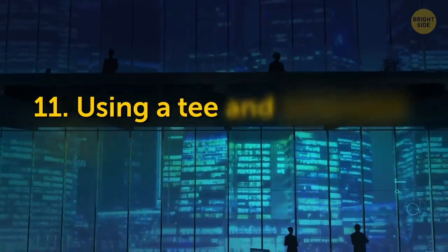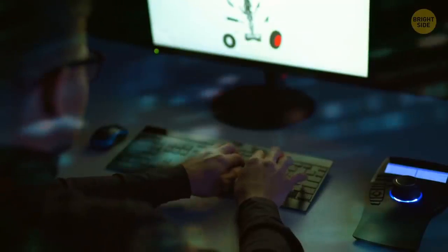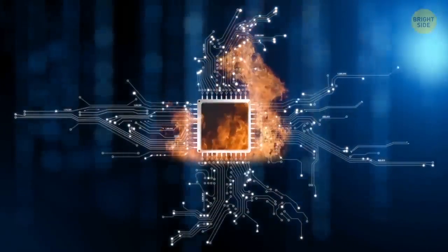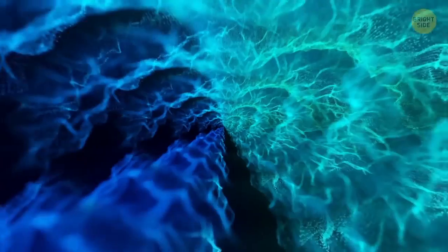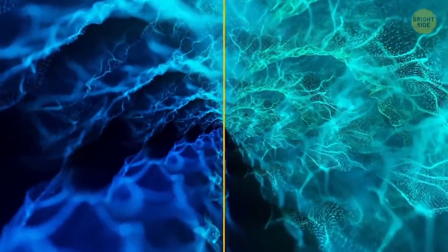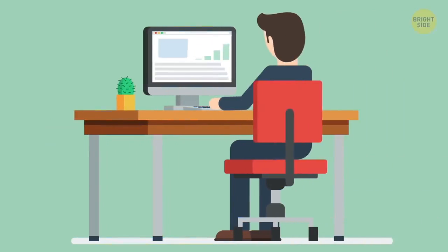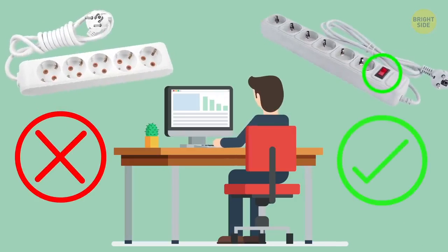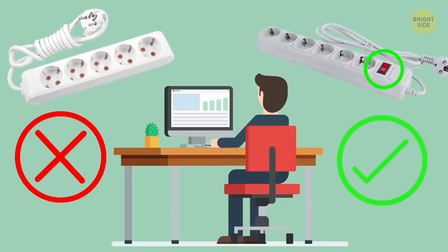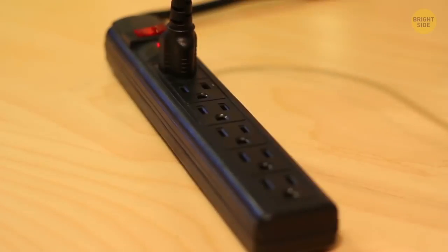11. Using a T and extension cable instead of a power strip. Power surges or unexpected power supply cuts can lead not only to instant data loss, but also to the processor burning. It's not just the grid to blame for power surges. Lightning can give you a hard time as it sends its pulses through the cables and even phone wires. A buildup of static is also a potential danger. To protect yourself and minimize all risks, you must use a power strip instead of the usual T or extension cord. It will let you turn off the power supply in times of strong current drops. For the same reason, don't keep your PC constantly plugged in.